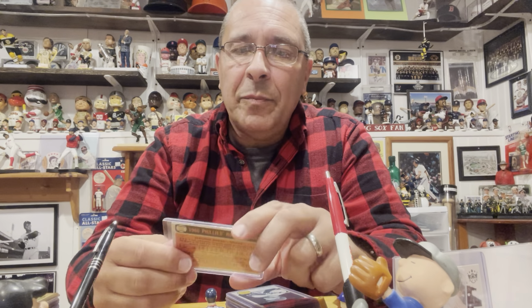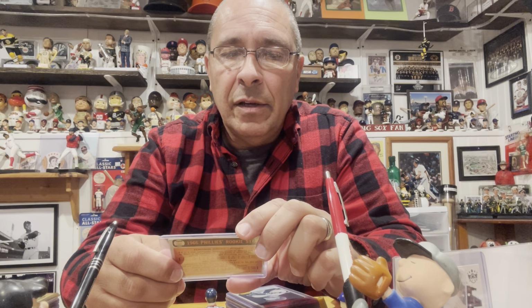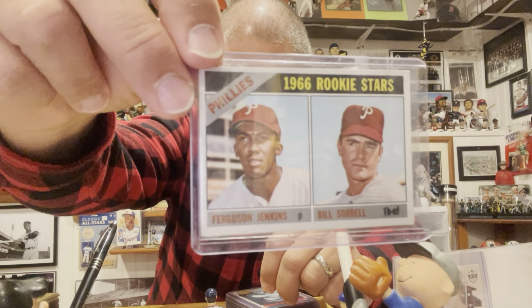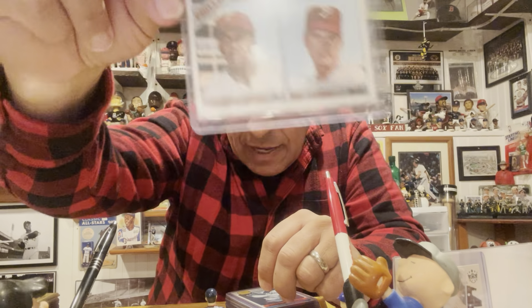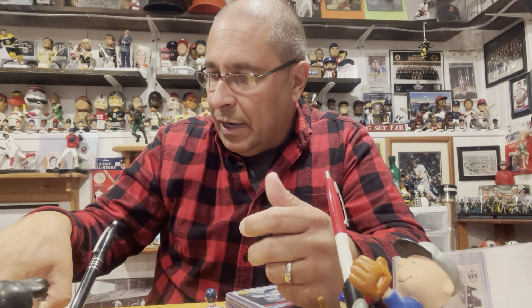All right, the next up you have a 1966 Ferguson Jenkins rookie card. He's with the Phillies here. Great Cubs pitcher. There's Fergie on the right-hand side right there. My right. So I actually got to see him pitch for the Red Sox, of course, at the very end of his career. Saw a lot of his games on the Game of the Week with the Cubs.